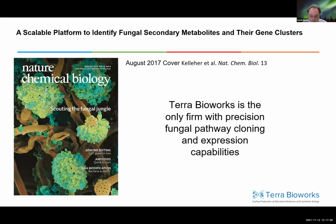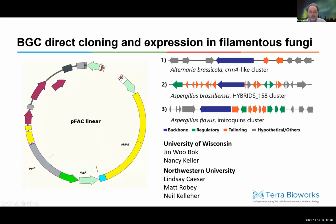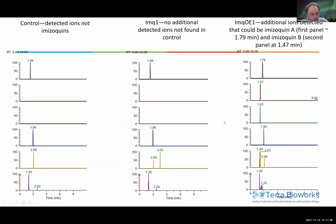And we've recently turned our attention to trying to do synthetic biology of natural products from fungi, which are significantly more complicated, 40-ish megabase genome, so about 4 to 5 times larger and therefore harder than our biggest Streptomyces. And we are pretty sure we're the only ones that can do this precision pathway cloning and expression capabilities. And this is in collaboration with University of Wisconsin, Nancy Keller, and again, Northwestern University, Neil Keller. And we just recently cloned 3 clusters. And I'm just going to show you a little bit of data showing that we think we've got the imizoquin pathway cloned and expressed.